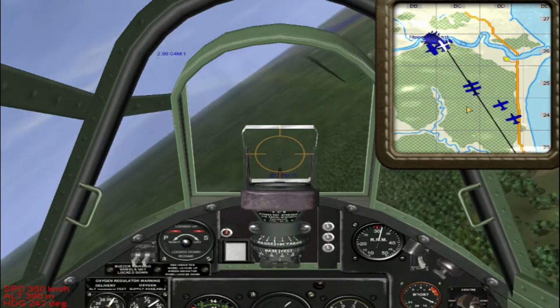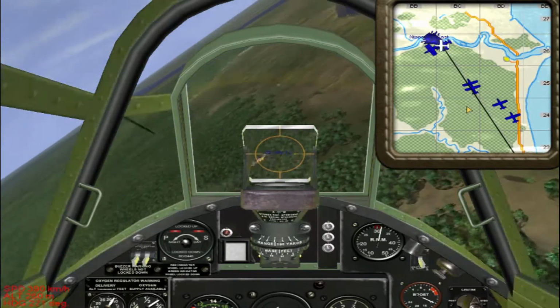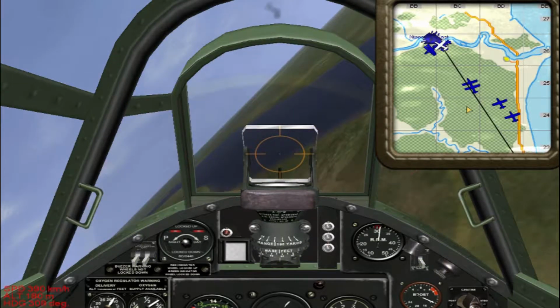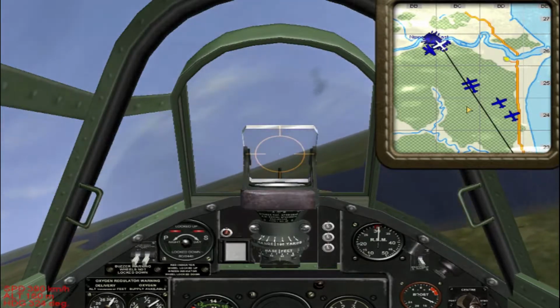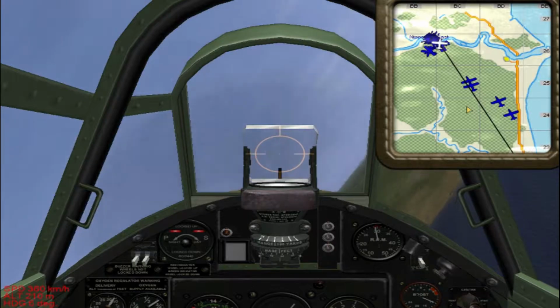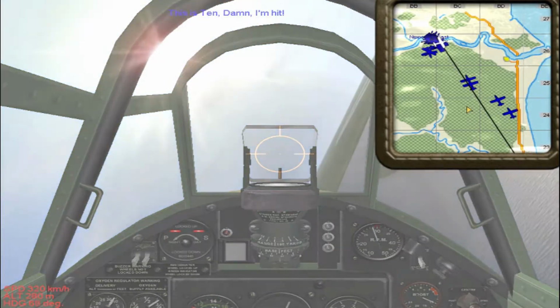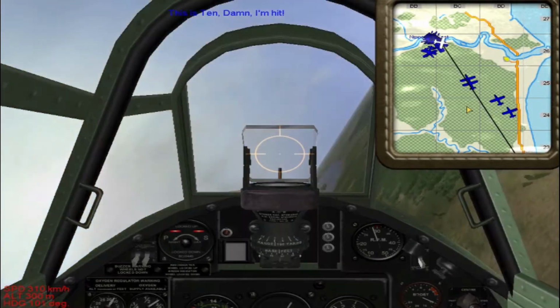This meant that once a scramble had been called, the pilots had to run to the aircraft, get into the aircraft and start the engine then. And then they had to quickly taxi to take-off position and get into the air quickly, otherwise the engine would overheat and be ruined.